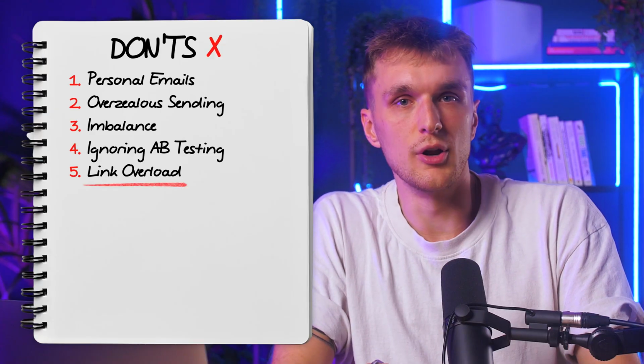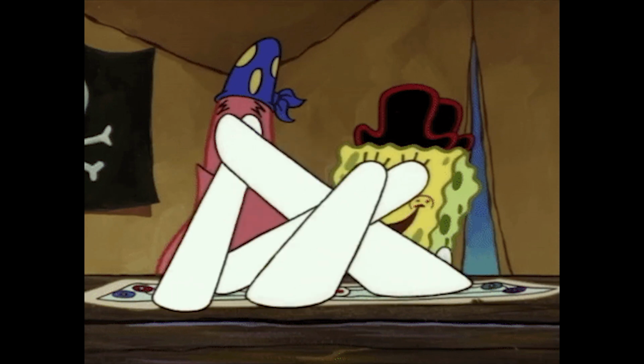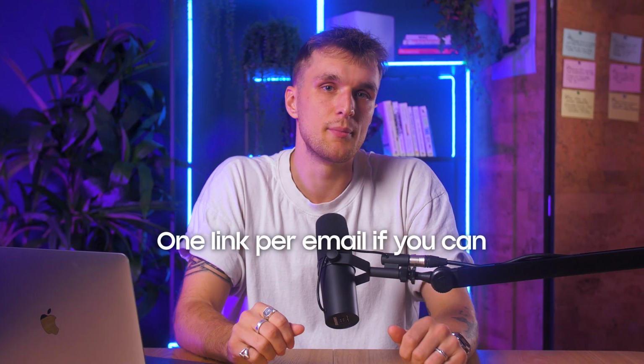Number 5, link overload. Too many links in an email make it look like a treasure map rather than a message. 1 link per email if you can. Otherwise, it gets a little bit heavy and it gets harder to push through and easier for those spam filters to detect. And they flush it straight to spam.